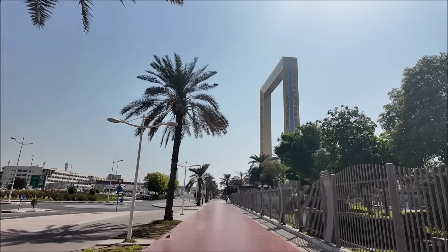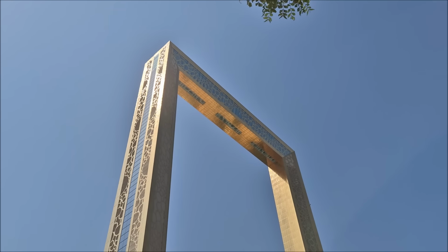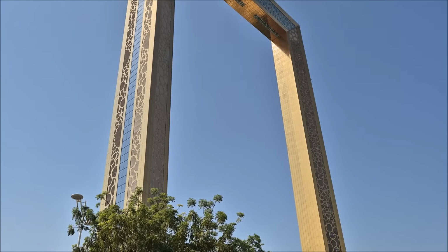The Dubai Frame consists of two towering vertical pillars, connected by a horizontal bridge at the top, creating the appearance of a large picture frame. The frame stands at a height of 150 meters and has a width of 93 meters.